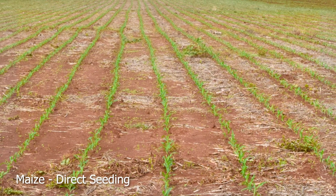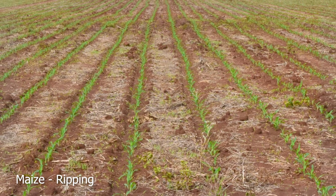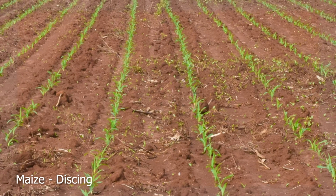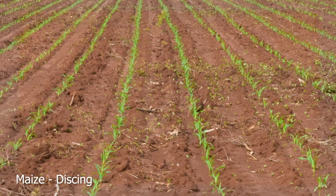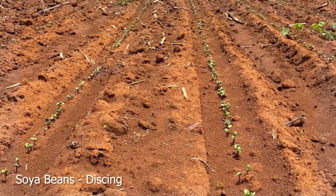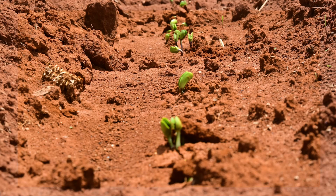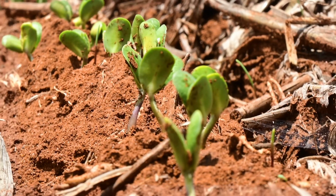After only a few days, the first plants start germinating and emerging from the ground. Data is collected 2 weeks after planting to better compare the crop emergence rates and the population between the conservation and conventional tillage methods.